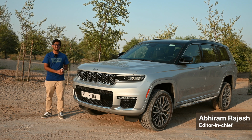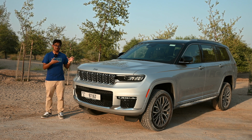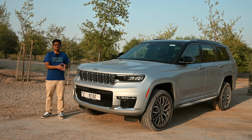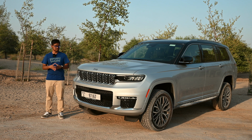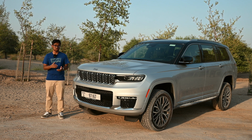Today we're looking at the 2024 Jeep Grand Cherokee L. This is the latest WL generation after the previous successful WK2 generation. So from the WL generation onwards, we now get a 2-row and 3-row Grand Cherokee. So this is the 3-row long wheelbase derivative. It is 127 millimeters longer compared to your standard 2-row Grand Cherokee.